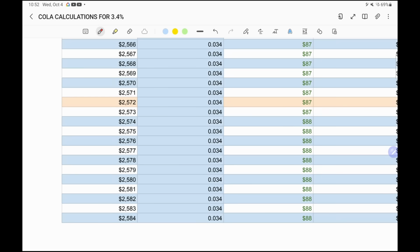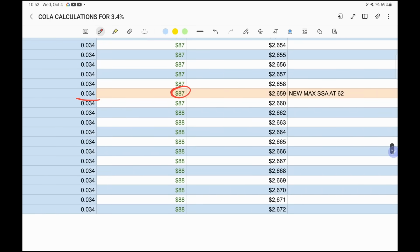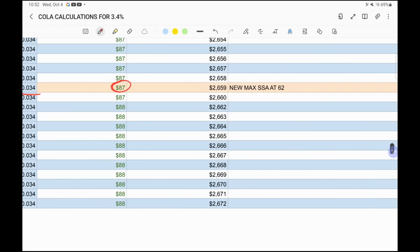$1,887. Okay, so now we're looking at the maximum Social Security benefit at age 62, so early retirement. So currently it's $2,572. With a 3.4% change, we're looking at an increase of $87, and then the new total would be $2,659.